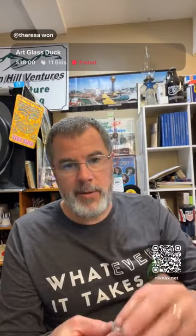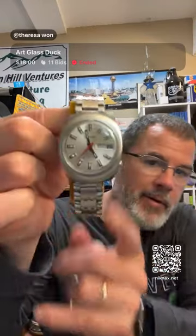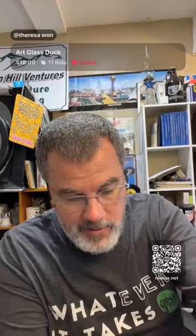Let's see if this one's wind or battery. Looks like this one's battery, so I'm assuming the battery's probably dead. But anyway, there's the watch. I have no idea if it's working or not, but it does appear to be in pretty good shape, and it's still in the box and everything.